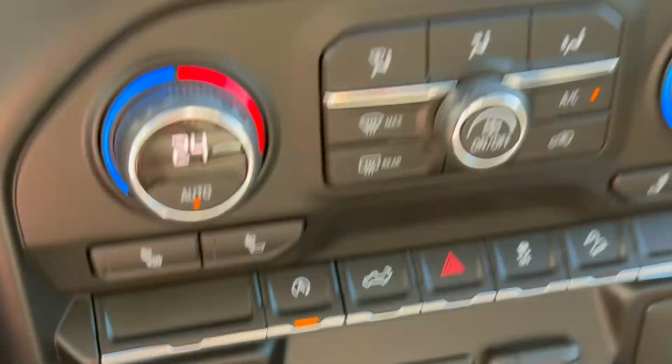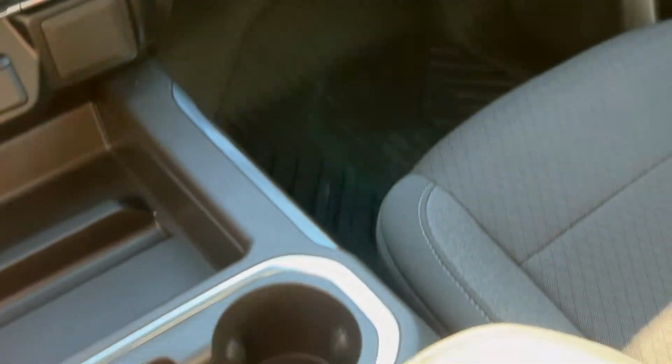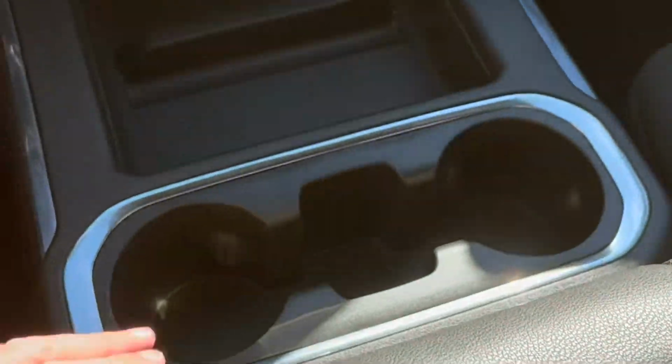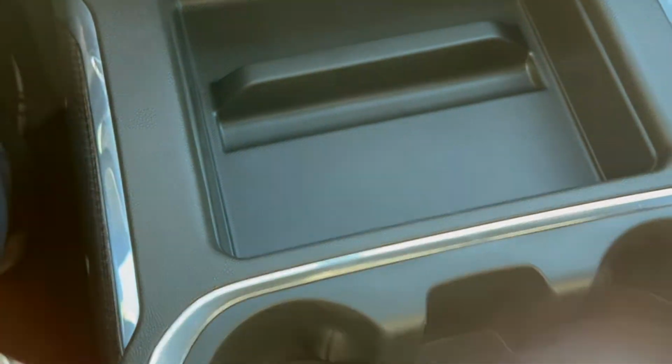You've got all kinds of storage in this truck too, and let's just talk about some of that storage. You got storage up front, top glove box, bottom glove box. Down here in the armrest, place to set your cell phone while you're traveling. In the center console, you've got lots of places to set things there. Cell phones, iPads even, you can put a lot of things down there.